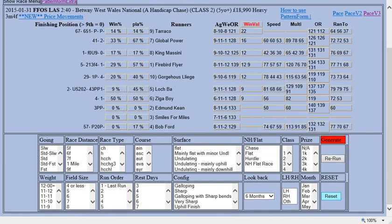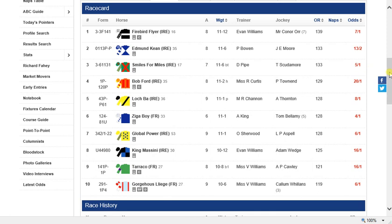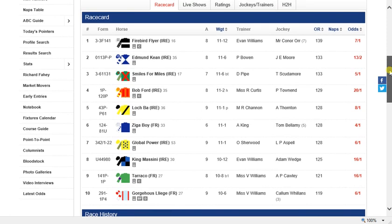Now, going back to the race card, looking at the prices, on that very quick analysis, I think it's an open race. Lock Bar is definitely well treated. 8-1 is a fair price. I think it will handle the ground. Trip probably about right for it. It's got a good chance, but Global Power is the one that I've had a small wager on.